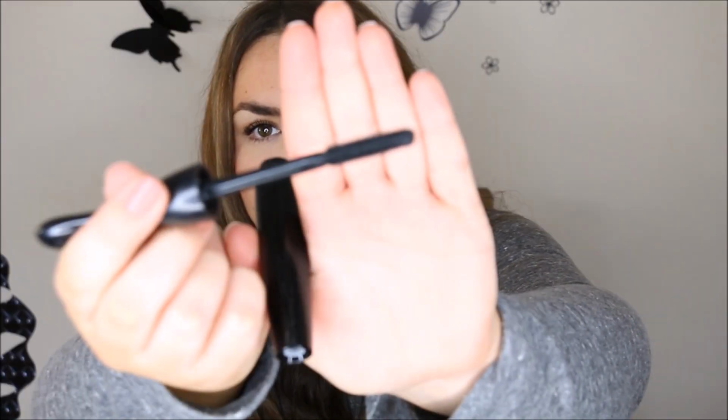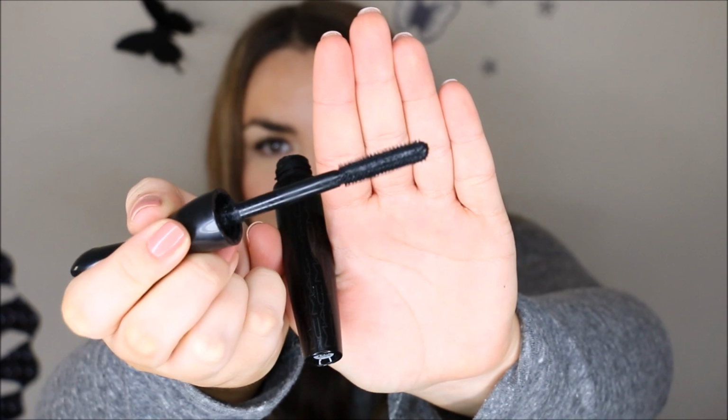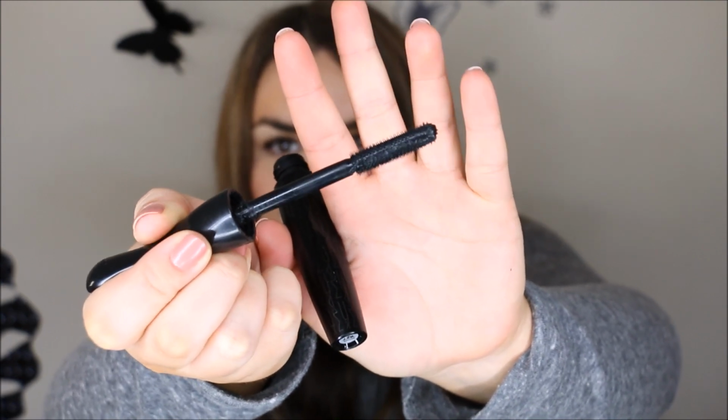This is what the mascara wand looks like. Small, spiky, bristly. You can see it's got the extra spikes on the end, which are very good for fanning out the corners and for getting underneath. I love this mascara. It doesn't smudge on me, which is a very, very important thing, because I find most mascaras go smudgy and I end up with mascara here and everything like that.